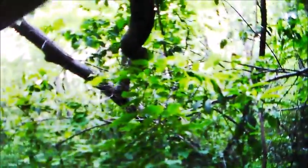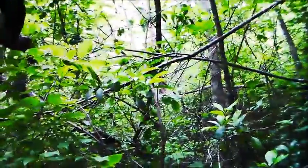This tree right here, that tree limb right there. Now, watch this. I want to show y'all something. Look at that. See how it goes up? This tree was uprooted. It was pushed over because we ain't had no high wind. We had rain, but we ain't had anything this week, and no high winds. So this tree right here is dead, but it's hard as a rock.